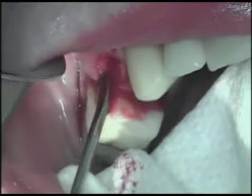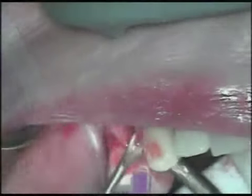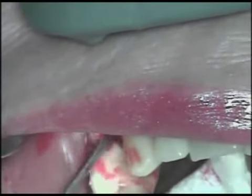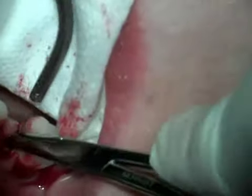As you notice, I'm spending a fair amount of time doing this, and now I've switched to a straight double-ended Molt curette, and I'm going to get back into the socket. Sometimes a straight curette gives you better leverage in order to really scrape those socket walls. The angle sometimes gives you better access, but the straight will give you better leverage. And so if you're going to be doing these kinds of things, you want to make sure that you have both straight and angled Molt curettes in your arsenal of instruments.